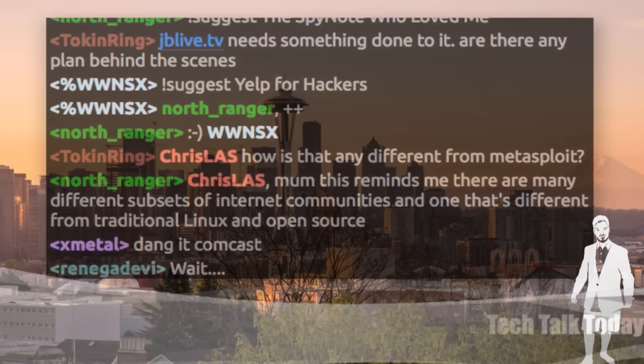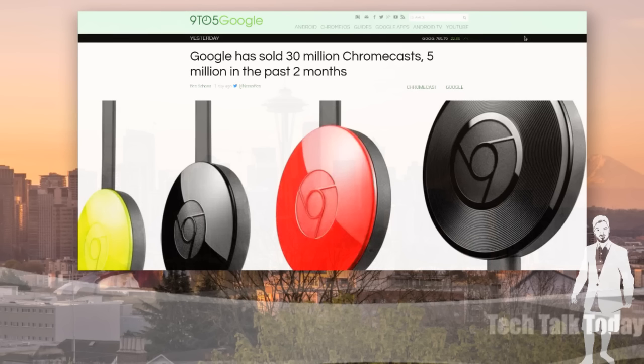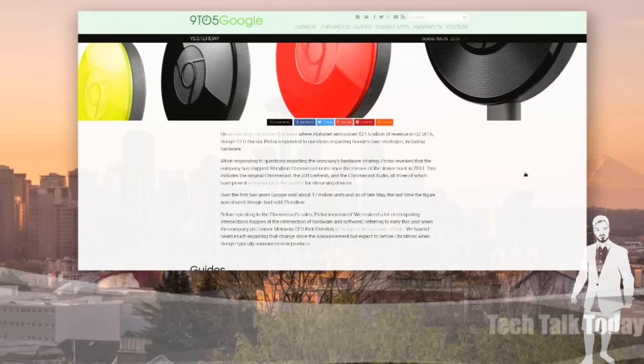All right, so now you're going to start to see the thread in the news this week. There's one company making a lot of news. Earnings calls came out, and interesting details were revealed about the success of Chromecast. Google has sold 30 million Chromecasts, 5 million in just the past 2 months. You really can't argue with the price on the Chromecast either. We have one here in the studio. It's like $35, and it allows you to remotely send video and audio from an Android device to your TV.